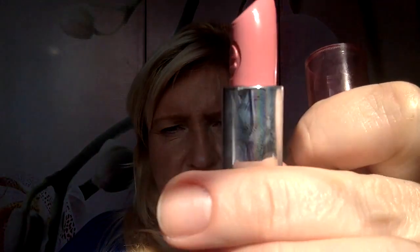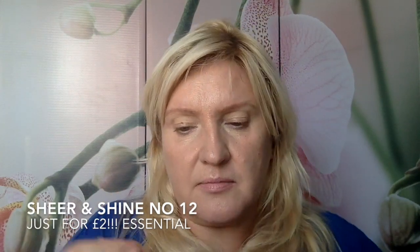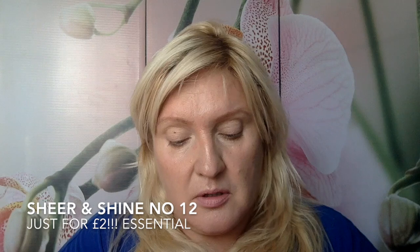And the color, you can't argue. I mean, the color is just perfect, a nice light pink. Let me close that, maybe just slightly different. That's the color. So there we go. Essential, Sheer and Shine number 12.